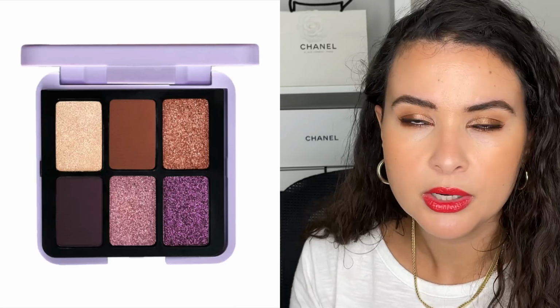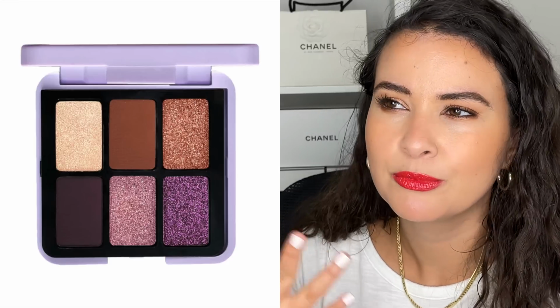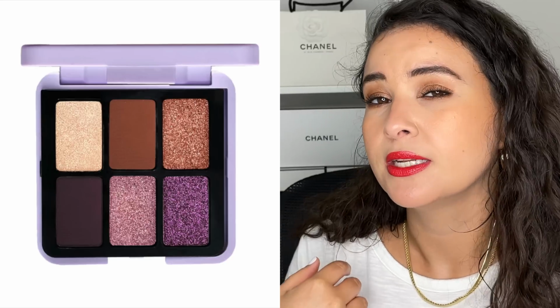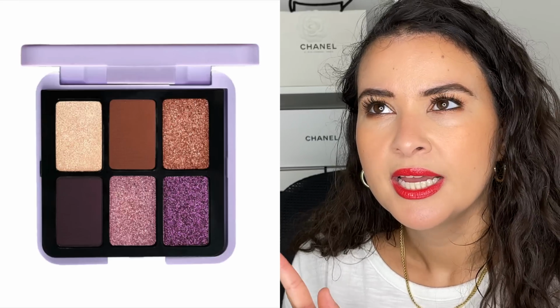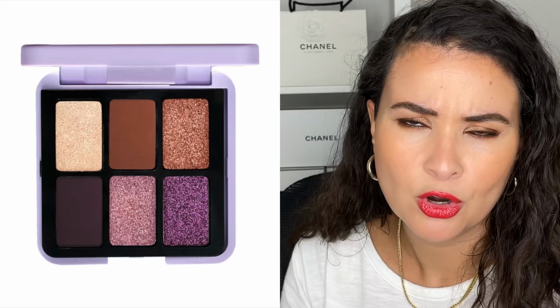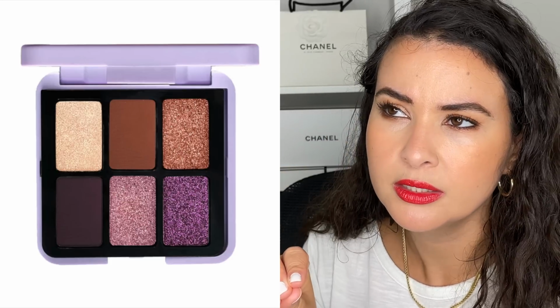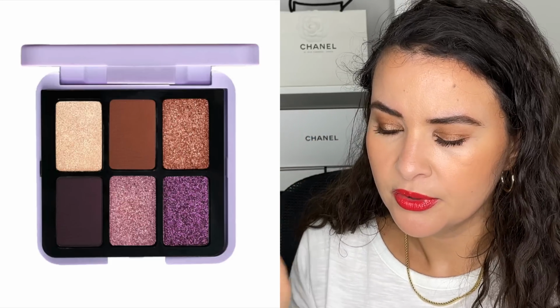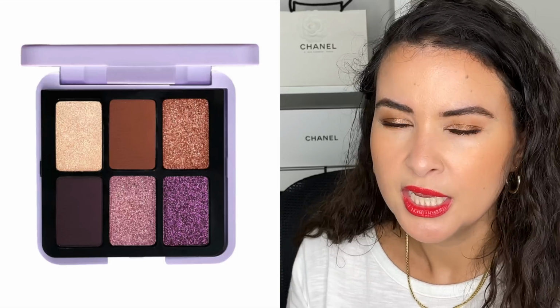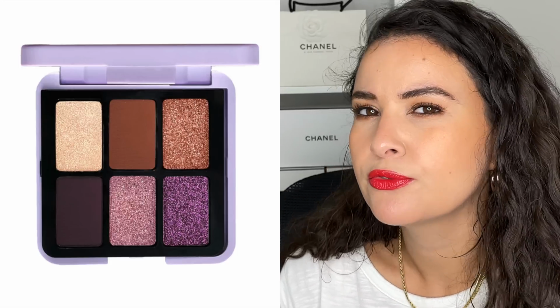Like, I admire her work. I think everything looks great, but I haven't really bought into everything yet. So please let me know in the comments, is this her first mini palette? As I'm saying this, I know I'm wrong. I know I've seen little quads, I've seen small eyeshadow palettes, but this type of 6 shadow palette looks very new and different from Pat Mcgrath.